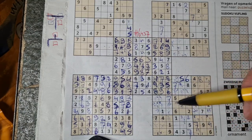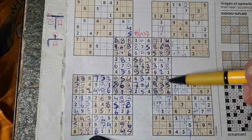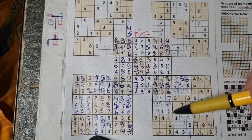How about these 3? 4 in this column, 4 in the second column. So the third column, only 2 places left for the 4, could be here, could be there. 4, 3, and need an 8 here.